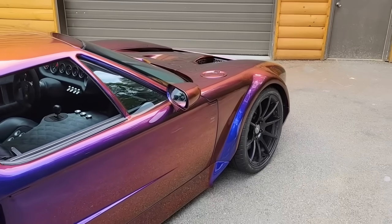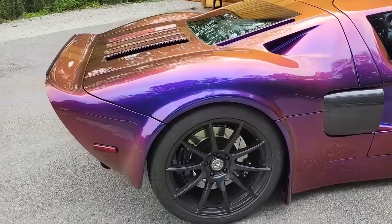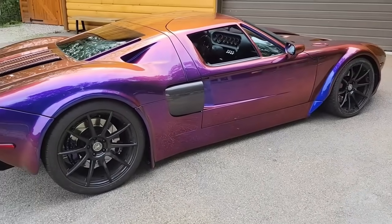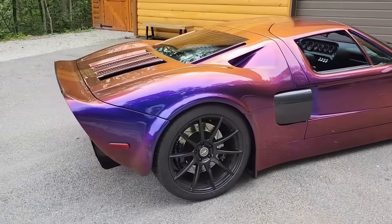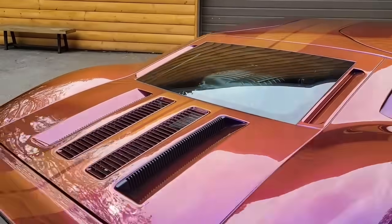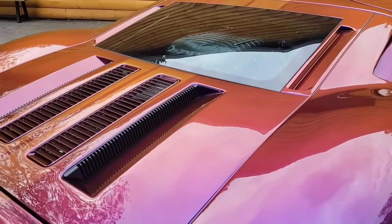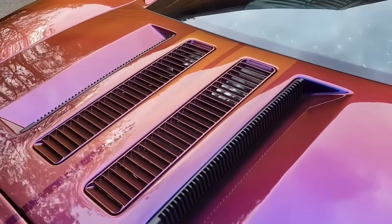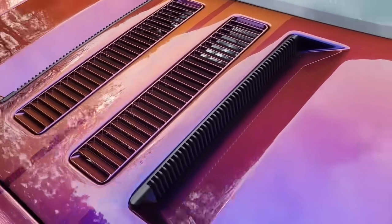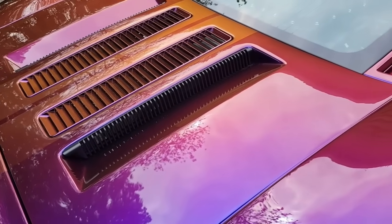They're electric, adjustable from the inside. It has original GT side markers that are smoked out a little bit just to make them more subtle. It has the original GT glass. It has the billet upper vents, engine vents on top, and then the side vents also. They're done in aluminum.